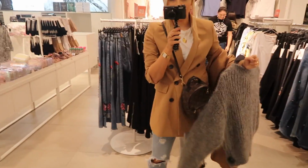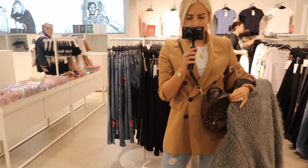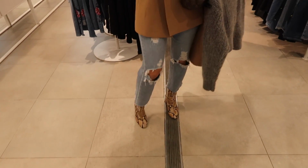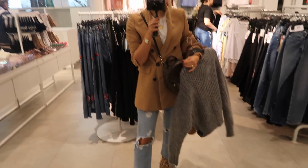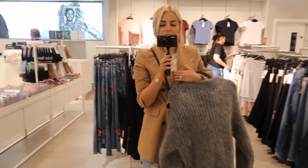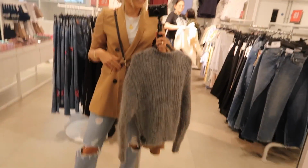I'll show you my outfit while I'm here. Got this blazer on from Zara, little backpack, these jeans are from Topshop, and then my boots are from Zara. Oh, and the white t-shirt is from And Other Stories, but basically, I've got some chocolate on it, so that's why I've had to close my blazer.